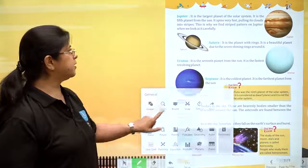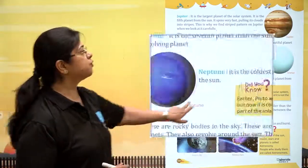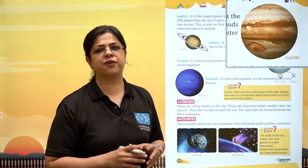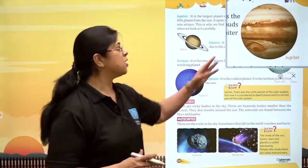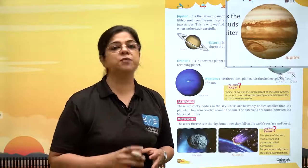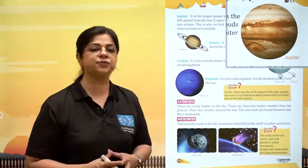Moving on to the next planet after Mars. Here we are with Jupiter. Jupiter is the largest planet of the solar system. It revolves at a very fast speed. That is the reason we see gaseous clouds all around it. Life is not possible on Jupiter because Jupiter does not have a solid surface.